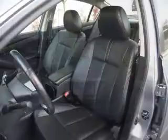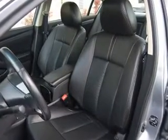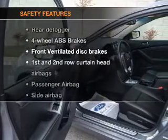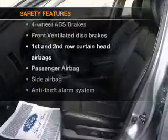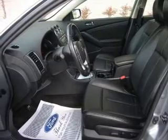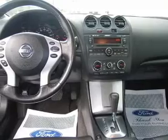Power door locks, power windows, cruise control, power mirrors, an alarm system, power steering, air conditioning. If safety is a high priority, rest assured knowing that these top safety components are included. Front ventilated disc brakes, curtain head airbags, passenger airbag, side airbag, low tire pressure warning, independent suspension.